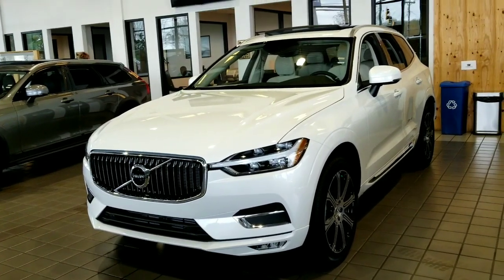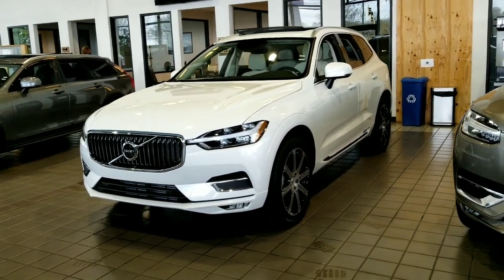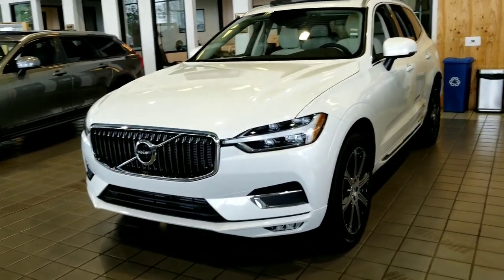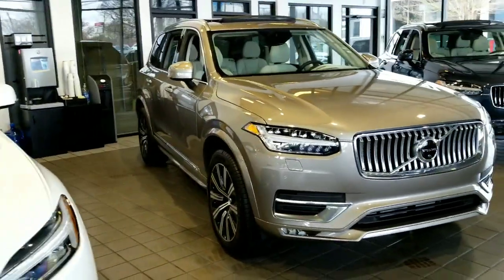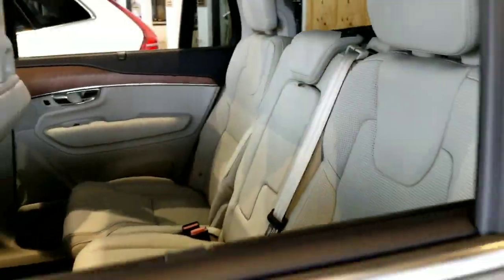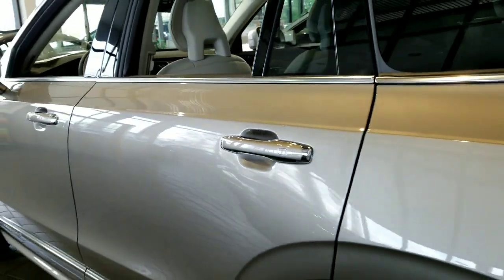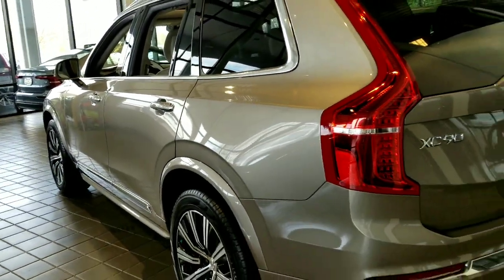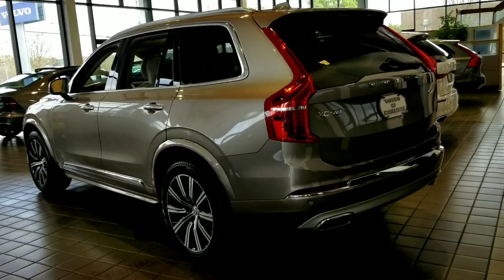I close with this one because this is indeed the best seller. This is the number that Volvo concentrates on, selling more of these than anything else in the Volvo lineup. And then, of course, the most popular of them all, which is the XC90. Quickly as possible, get to your Volvo dealership nearest you to take a look at a Volvo that should suit you perfectly well.